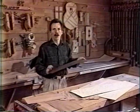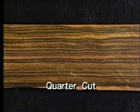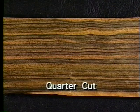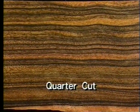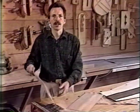Some woods, like this Macassar ebony, are usually cut like this to accentuate this linear look, and often because particular species do not look appealing cut another way. Plain sliced, which is the most common cut, looks like this, with the cathedral grain pattern. This cut looks most like solid boards.